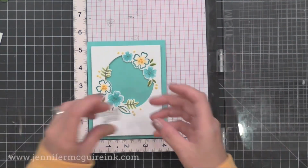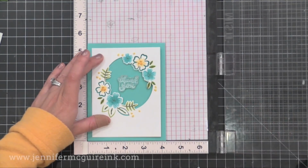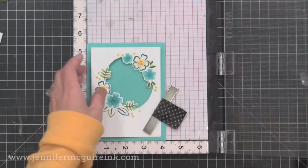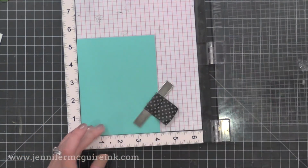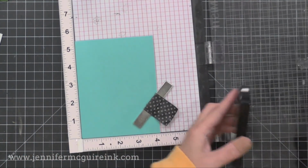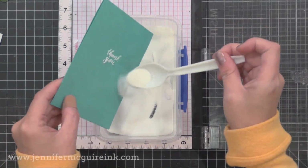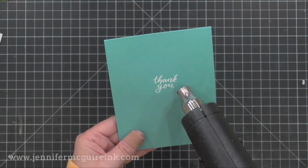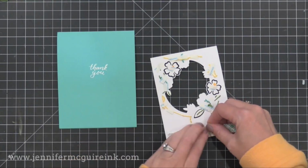I have a 4 1/4 by 5 1/2 inch top folding pool colored note card here. I'm centering my stitched piece right on the center of the card, placing the thank you sentiment right in the center, and then I will stamp that with Versamark ink and white heat emboss. I find the MISTI very helpful in getting sentiments perfectly centered on my cards because that's something I struggle with normally. So after I have this heat embossed, I can add my stamped and stitched panel right on top.